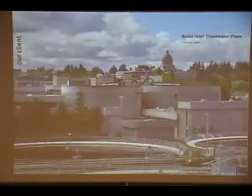So this is the LOTT Alliance wastewater treatment facility. LOTT was an extraordinary client whose vision and commitment to a sustainable future was instrumental in the success of this project. LOTT is a public agency in Olympia. They produce wastewater treatment for 85,000 people in 4 communities, and they treat approximately 10 million gallons per day.